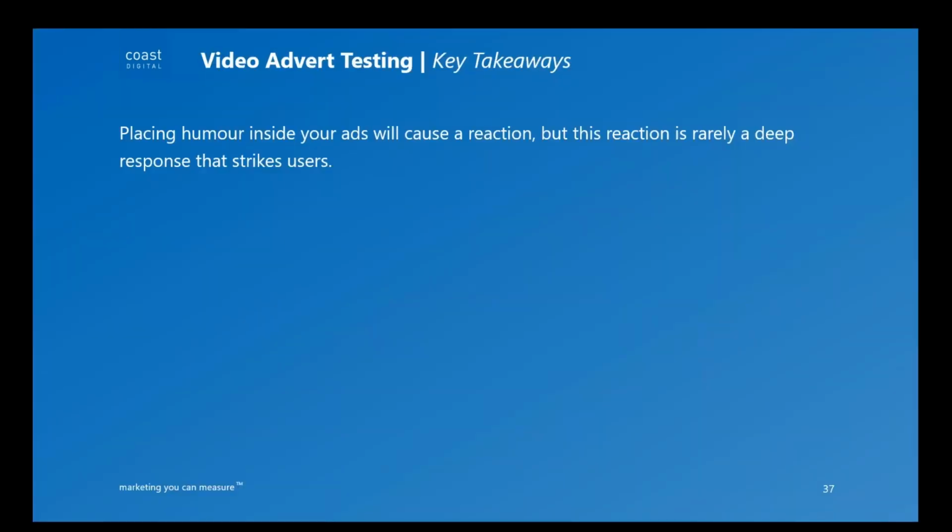So I suppose the key takeaway here is that placing humor inside your ads will cause a reaction, but this reaction is rarely deep, and it's really a deep response that strikes users. Quite often it feels a bit more of a sympathy laugh type thing.